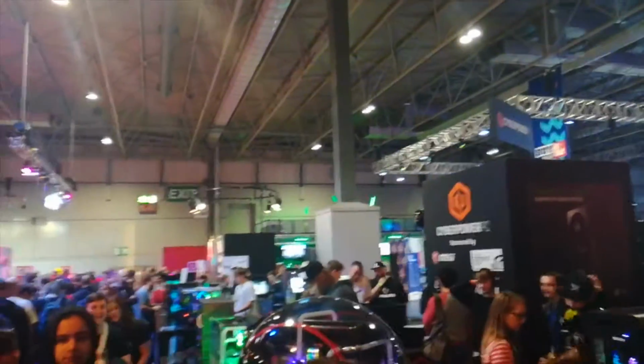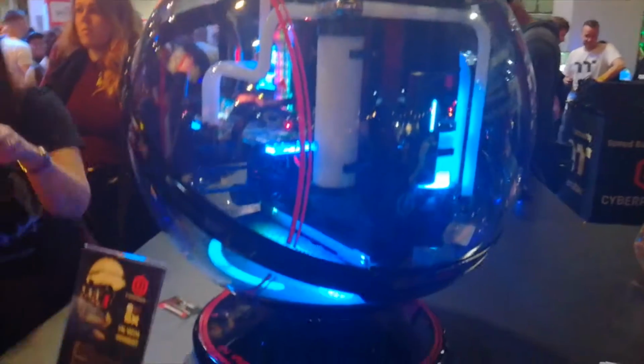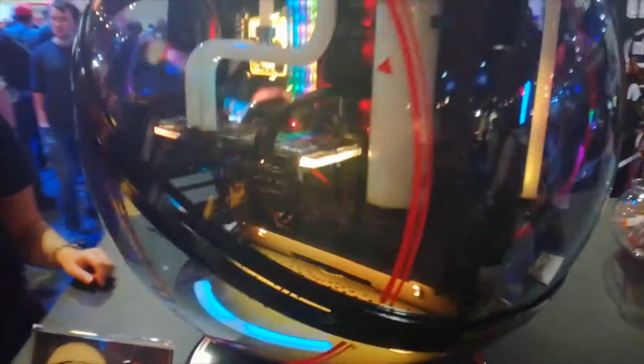Cyberpower PC. Not a brand I've seen a lot of, but they've brought a pretty big booth here as well, and they've got some really nice rigs out on display. Various stuff on show. They've got this big, huge thing here. It's a sphere. I don't know if it turns, I don't know what it does, but it looks cool. Made by Inwin, apparently, of course, because Inwin make loads of really wild cases that no one's seen. Double-sided, look at that, it's pretty cool.